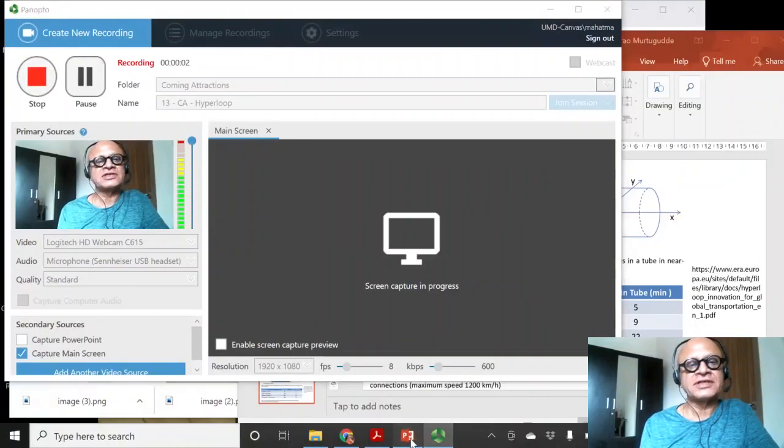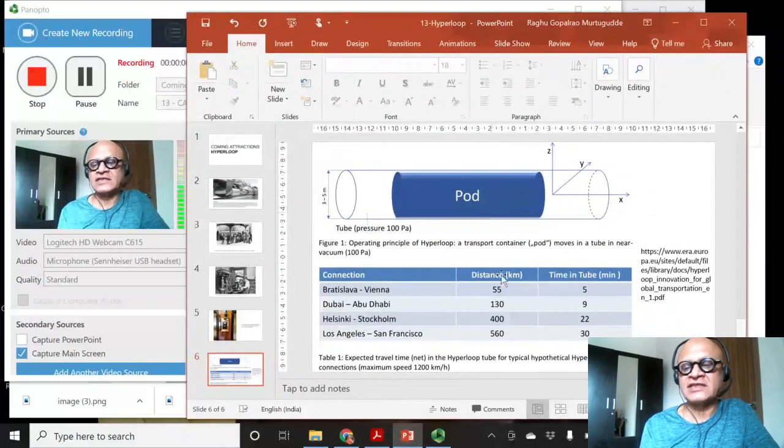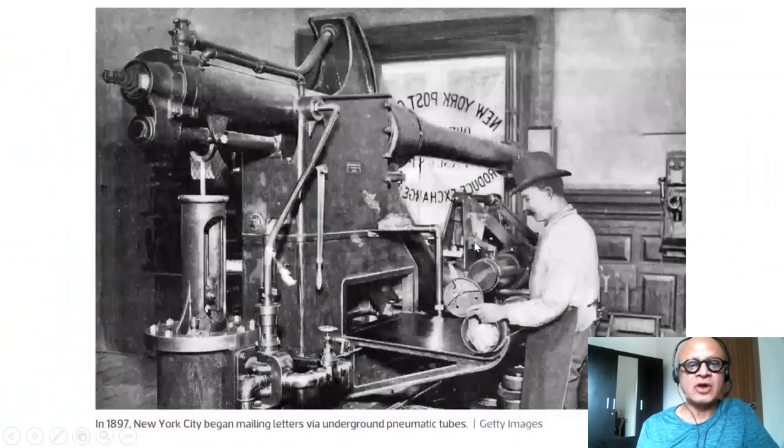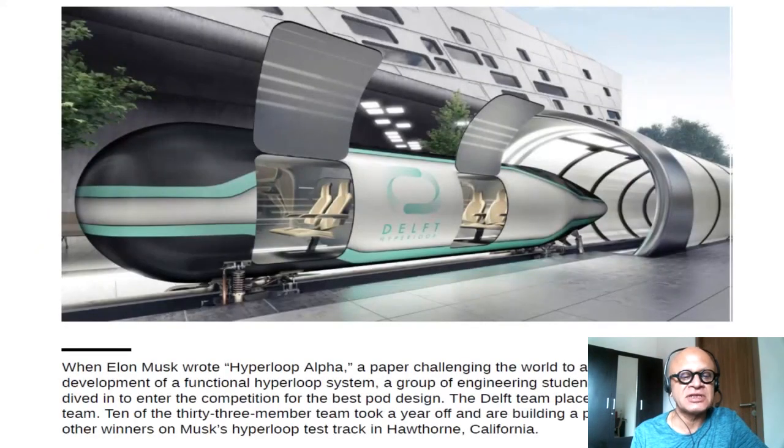This is another exciting coming attraction. Elon Musk of Tesla raised some excitement about this recently, I think in 2013, when he issued a challenge to build and make open source collaboration on Hyperloop. I think many of you probably heard about it. This is a schematic of how one would imagine it.